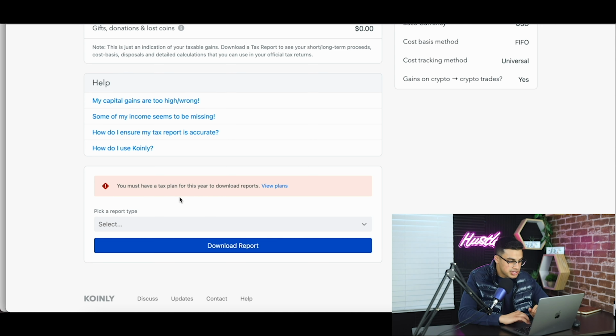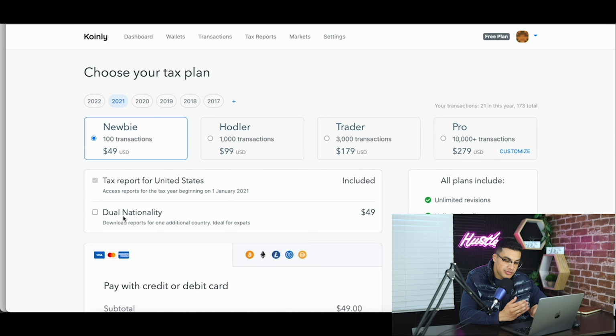Now I'm sure you guys saw this error message over here where it shows that you guys need to have a plan in order to download these reports. So all you're going to want to do is go over here, click view plans, and these are going to show all the different plans they have to offer, such as newbie, hodler, trader, and pro. Now these are separated by transactions. So the newbie is 100 transactions, hodler is 1,000 transactions, and so on and so forth.